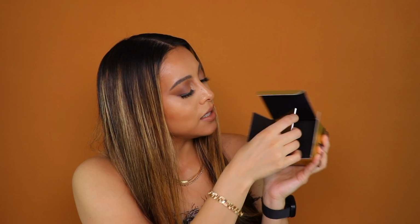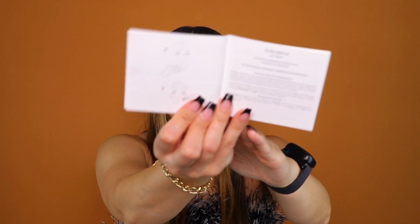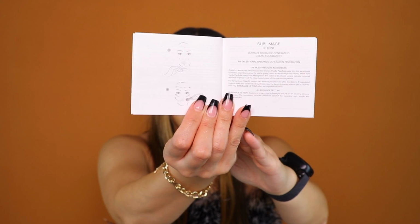So when you first try to open it, it has this super fancy kind of face. Sublimage Le Teint. Oh my god, it's a book. Okay, hold on. We gotta check this out. So this is a book that comes here. Is it directions? I don't know why. Oh, it is directions. The book kind of shows you placement and whatnot. An exceptional beauty ritual for incredibly sublime skin.